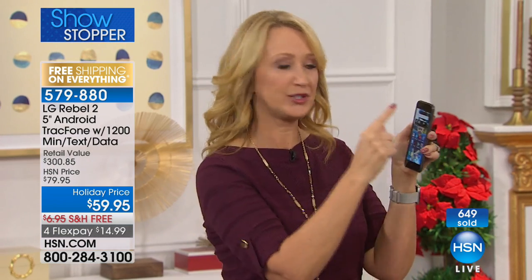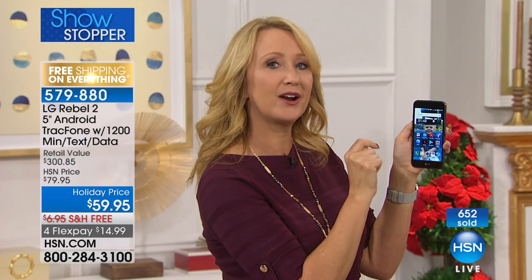But I love this. So many great features. This is Android Marshmallow, one of the latest operating systems. You can literally use the power of your voice or just touch that little microphone right there to activate your Google Assistant, which is so cool.